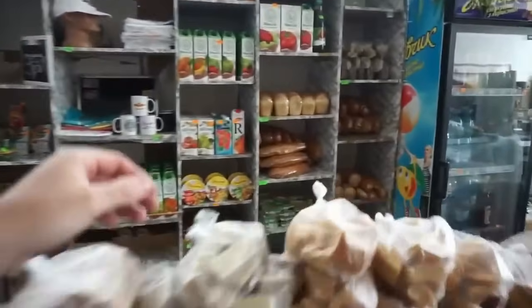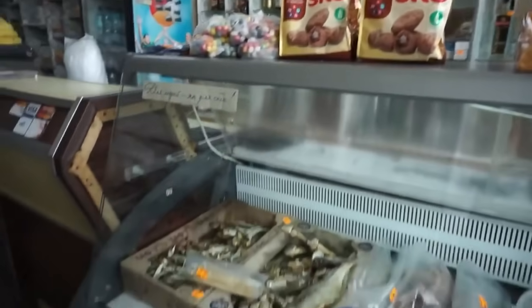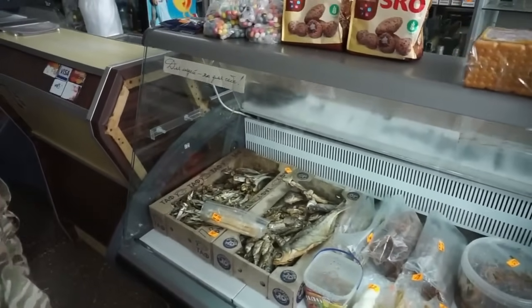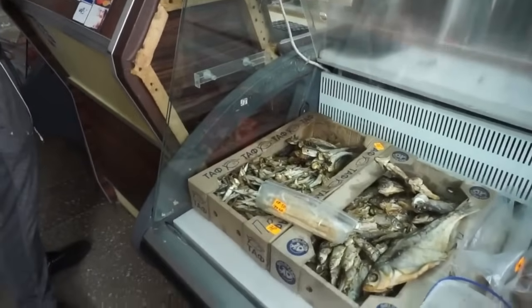They've got juice, and this is the good part. This is the best section. Look at all of this alcohol. Oh, and fish. Fish, smoked cheese. Where does the fish come from then? They say from outside, they say. Yeah, okay. Welcome to Ukraine. Yeah, welcome to Ukraine. From outside.